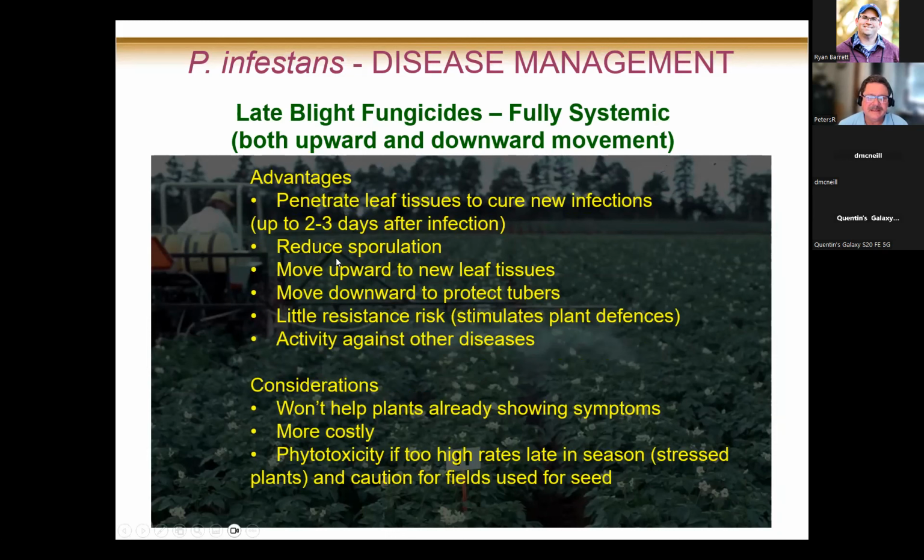So lots of pluses. They don't just move upward, they also move downward to protect the tubers. There's little resistance risk because they work in a few different ways. They usually stimulate the plant's own defenses, but they also have some direct activity against the oomycetes. And we found in some of our trials too that, because they're stimulating plant defenses, you get some protection against other diseases too, like even early blight and verticillium or early die. Not dramatic protection, but there is some reduction there just because the plant defense network is stimulated by these products. So they have kind of a unique activity.